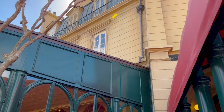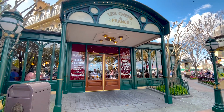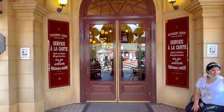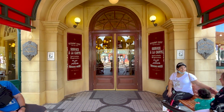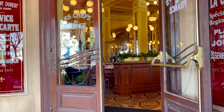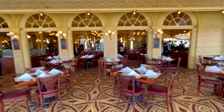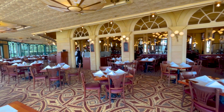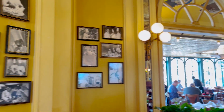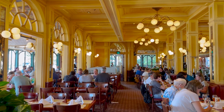I have two must-do restaurants here in Epcot, and the first is Chefs de France. You're transported to the heart of Paris in this charming cafe where they celebrate fresh and simple ingredients. This restaurant has been in Epcot since the park opened in 1982 and was started by a trio of the most acclaimed French chefs: Paul Bocuse, Roger Vergé, and Gaston Lenôtre. And there is a reason why it's still here.